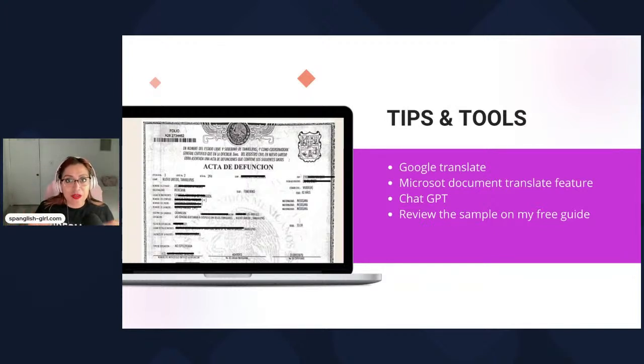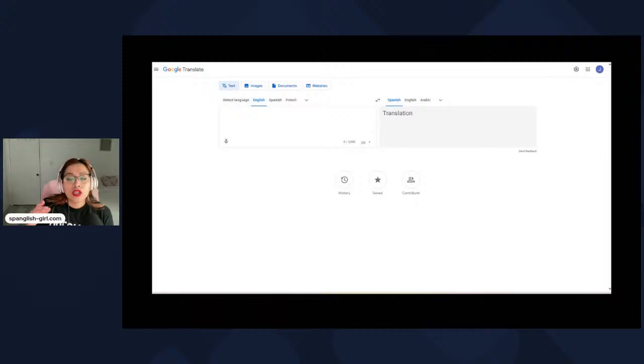Okay, so now let's talk about tips and tools and tricks that I feel are important if you're going to be doing your own translation. This is just based on my opinion, of course. La primera cosa es que, of course, we can use Google Translate. Si tú eres fluent, tú vas a poder poner todo tu documento en Google Translate. Y Google Translate se mira así, ¿verdad? You go to google translate and you're going to see it like this. Pones en un lado la original y en el otro lado escoges el lenguaje que quieres traducir.